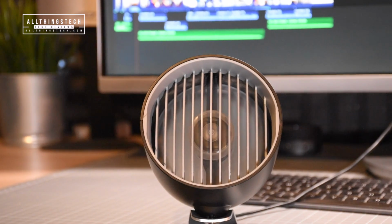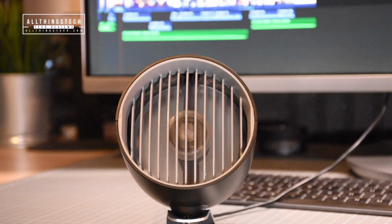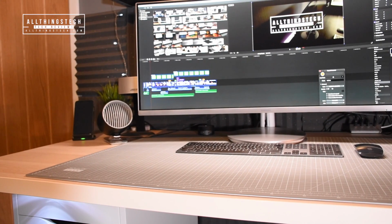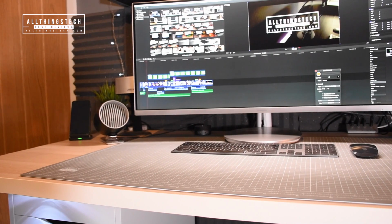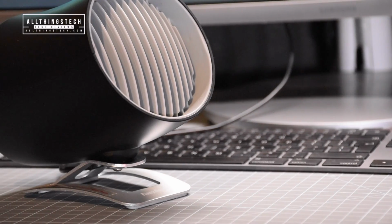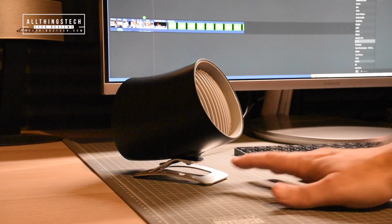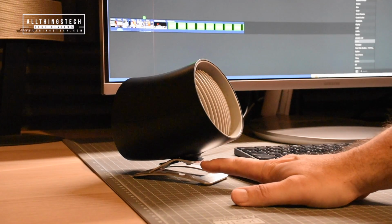Okay, the next on the list is this. This is a desktop USB fan which plugs into my USB hub, which you can see just underneath the monitor, and this provides very, very quiet 2 speeds of very, very gentle breeze. The operation of this fan is also very straightforward.